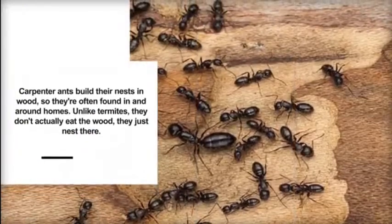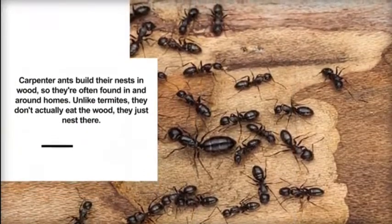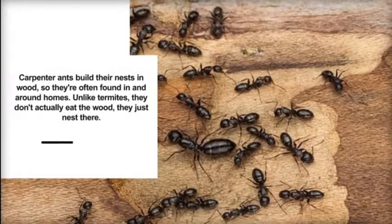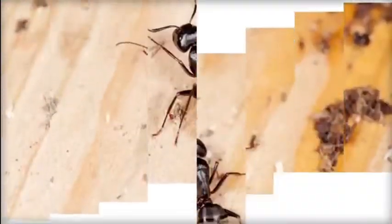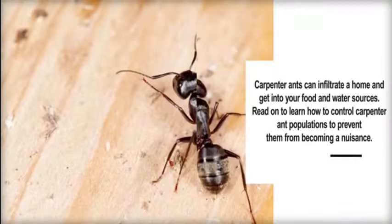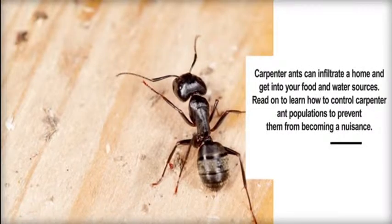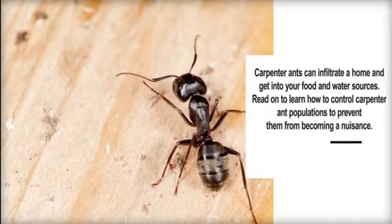Carpenter ants build their nests in wood, so they're often found in and around homes. Unlike termites, they don't actually eat the wood, they just nest there. Carpenter ants can infiltrate a home and get into your food and water sources. Watch the video and learn how to control carpenter ant populations to prevent them from becoming a nuisance.